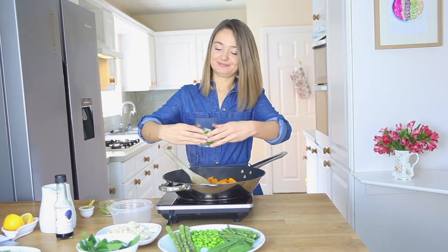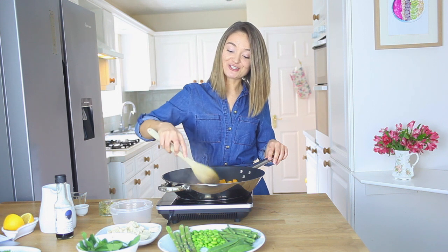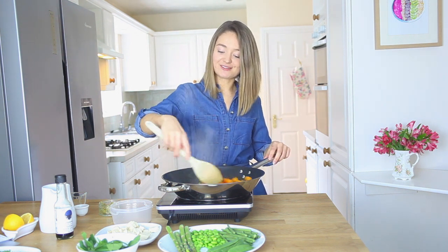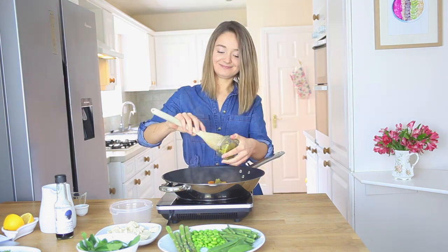Once it's starting to soften up, you can start adding some of the other ingredients. We are now going to add in the spring onion and the chilli. And then the lemongrass. And you want to just mix that round for about 1 to 2 minutes. And it should start smelling really good. That lemongrass, delicious. Next up, add in that curry paste and mix it around really well.